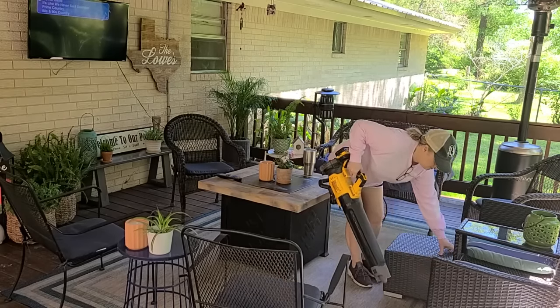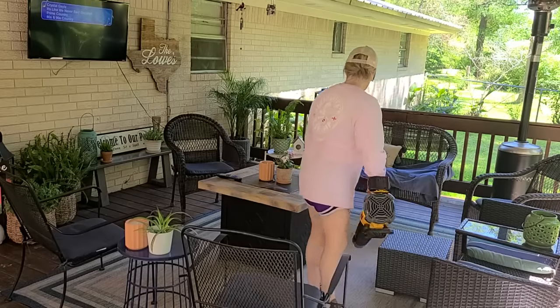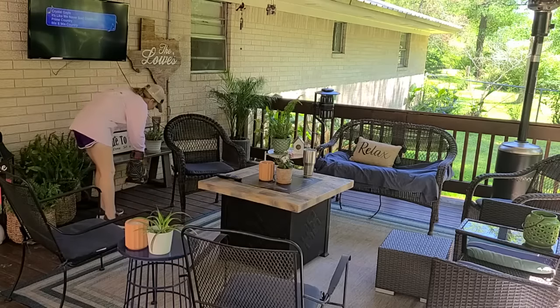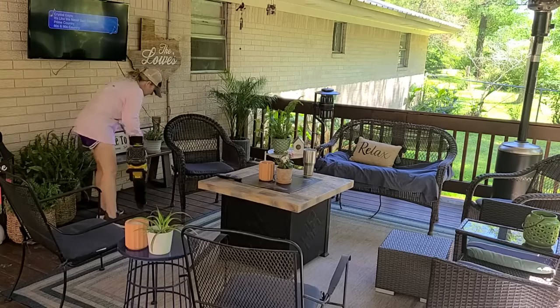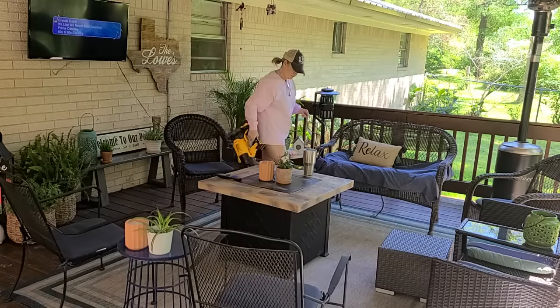This is actually my first day also to have shorts on since spring has sprung here in Texas. So I was very happy. I do have a long sleeve shirt on because it was kind of chilly in the shade, but what a beautiful day that we have today. A perfect day to get out on the back porch and kind of give it a little spring refresh.